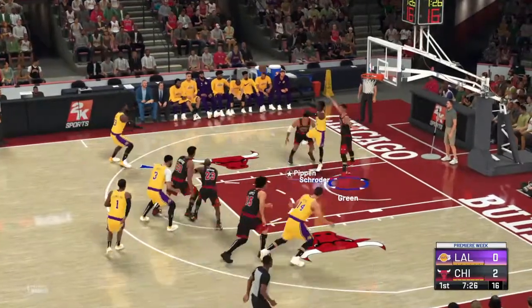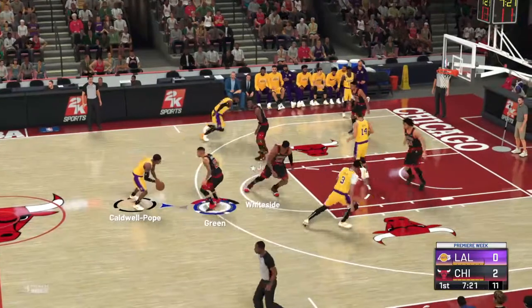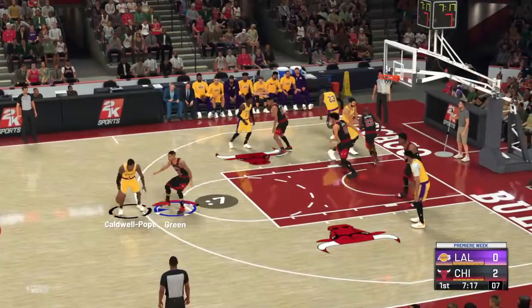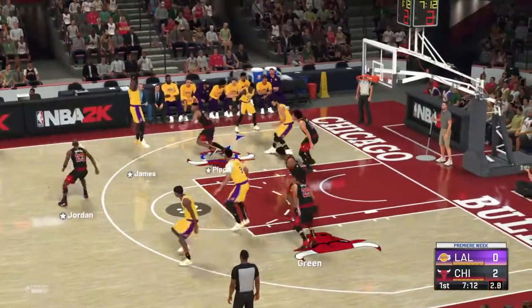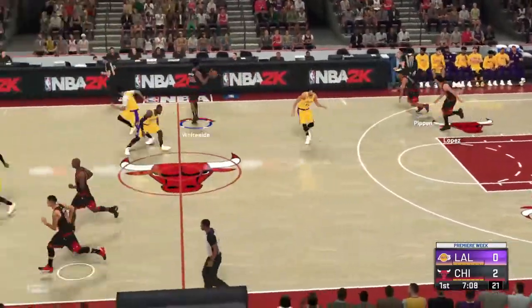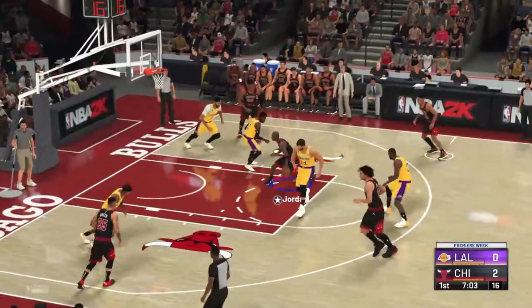Here's Schroeder, LeBron outside. Caldwell Pope against Green. Caldwell Pope right side. Pulls it up. And the rebound goes to Lopez. And listen, sometimes even the best of us are going to miss the easiest of opportunities.